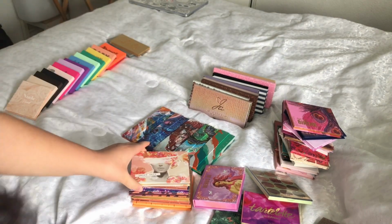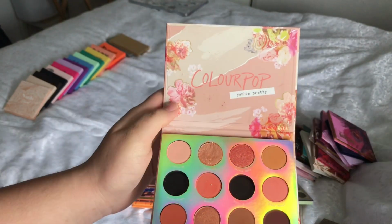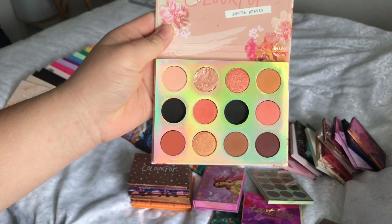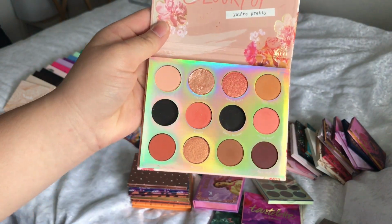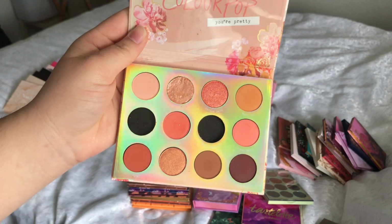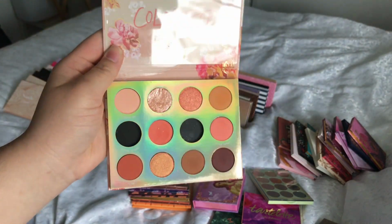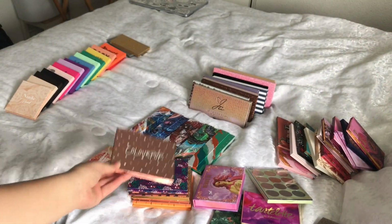Last stack of ColourPop, at least there are 12 ones. This is one of my favorites. This one is the Sweet Talk palette. I wore this twice, and each time I did use the glitter in here, and I got so many compliments. I was down in LA for my vacation, and I got so many compliments from people at the stores and stuff. Maybe because they're trying to sell me stuff, but I got a lot of compliments when I was wearing this palette. Totally recommend. It's definitely one of my faves.